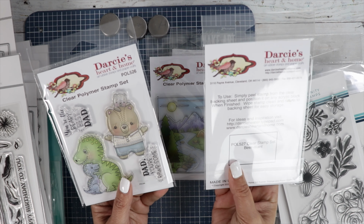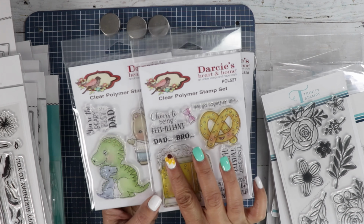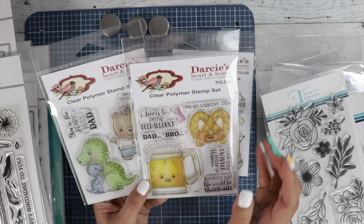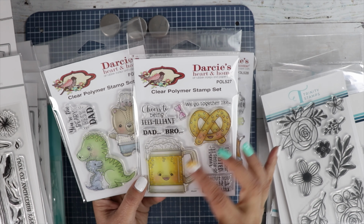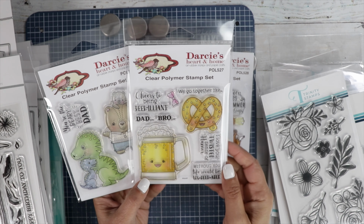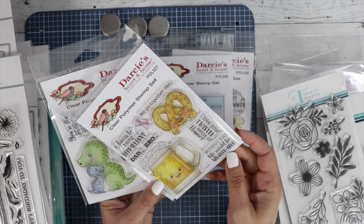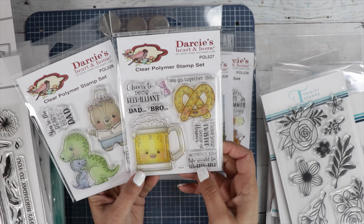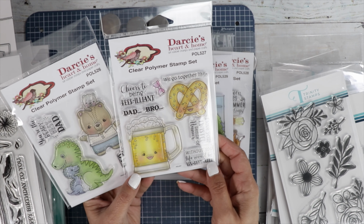We've got Beerilliant. Cheers to being Beerilliant, Dad, Bro. We go together like... and you can put the mug of beer and pretzels together. I love your twisted sense of humor. Without you, life would be unbearable, but beerable.